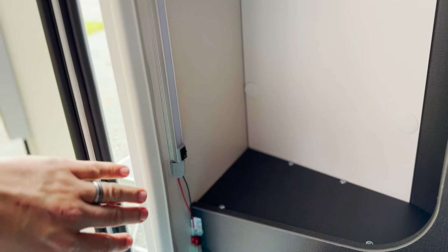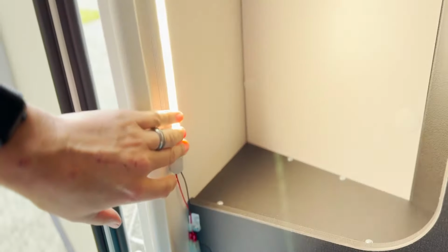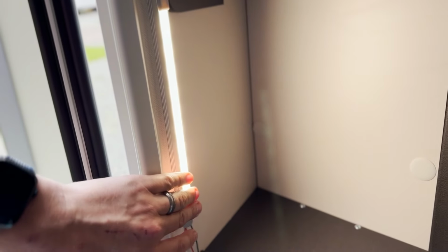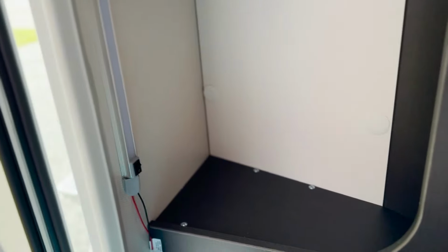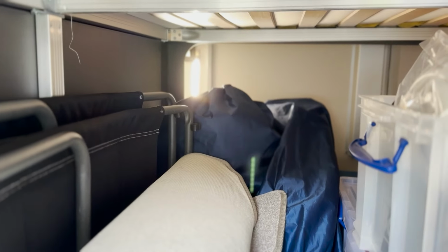So what I've just found is there's like a little light bar with a mini little switch on it. And then that, I think, must be switched on at the other end. So I need to go and open the other door and turn it off.